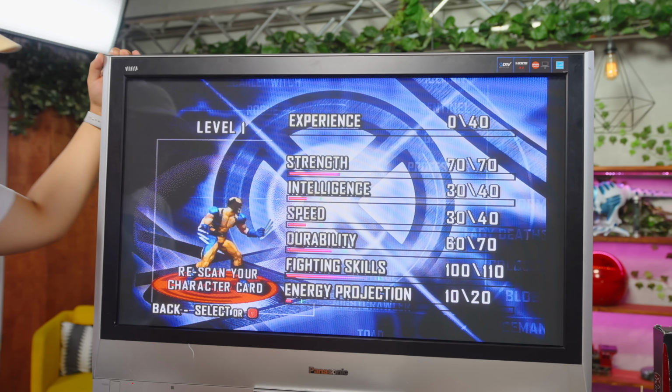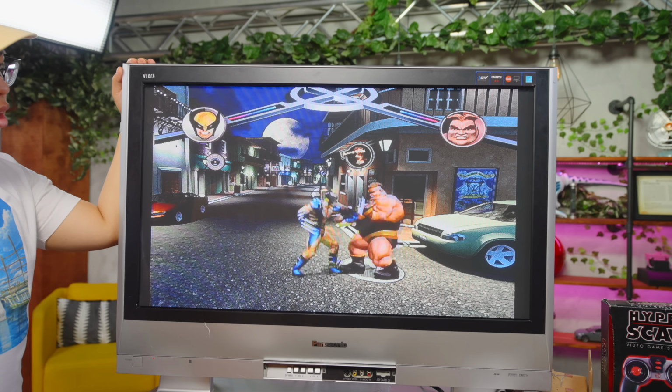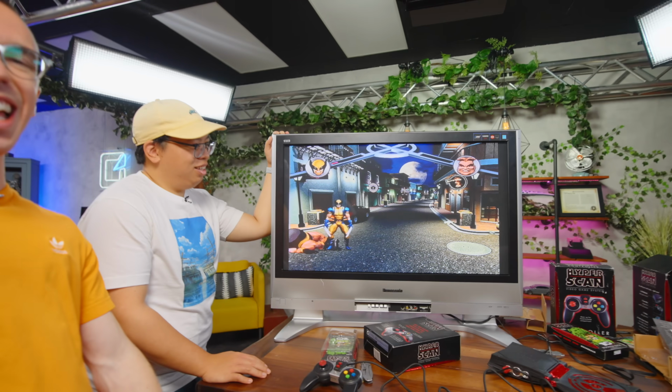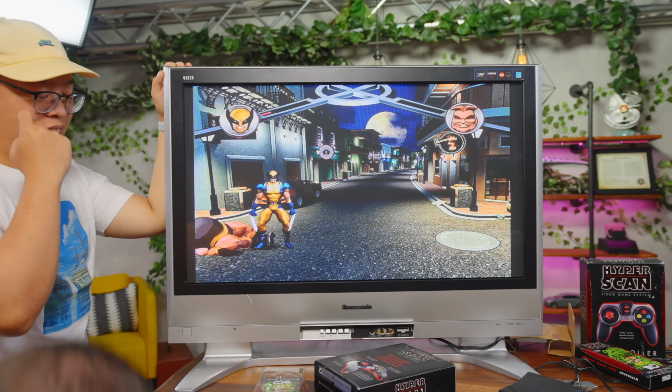Wow. Rescan your card. Oh, you have to rescan it because it has to save it now, right? Oh. All right, so this is like not good. I guess we look how blurry it is. Quick, scan the card. No! We missed it. How are you supposed to scan that quickly?